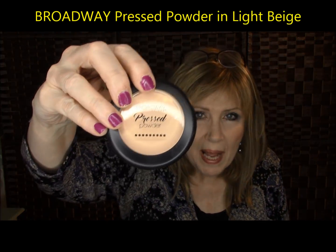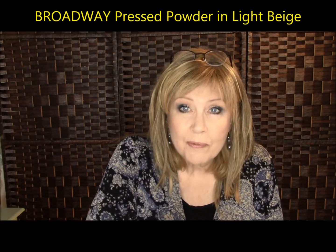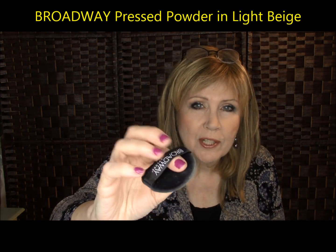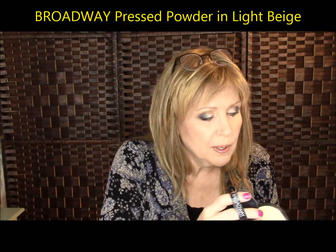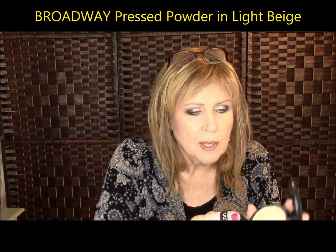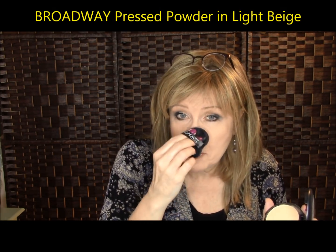This is the Broadway powder. Actually, it's slightly gritty, but it did work fairly well. I was pleased with it. It comes with a really professional looking sponge here, and it's got holes in the bottom so it can breathe. But the powder, I would say, was pretty good.